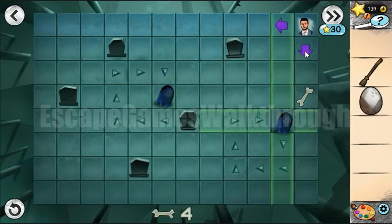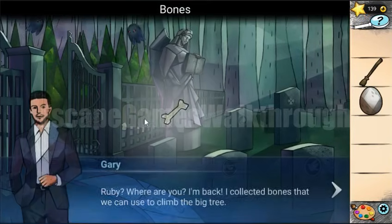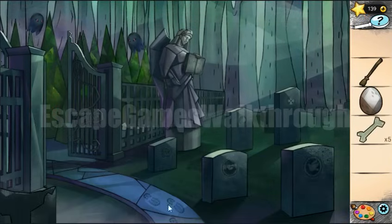And the last bone, and we will read it. Okay, so we have collected all the 5 bones, and now we can go to the first screen and climb up the tree.